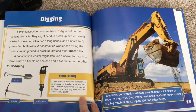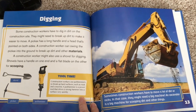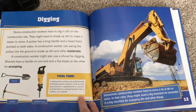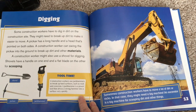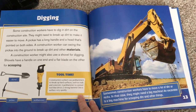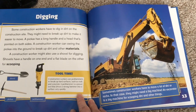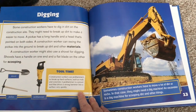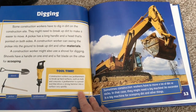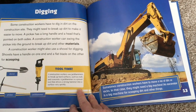Some construction workers have to dig in dirt on a construction site. They might need to break up dirt to make it easier to move. A pickaxe has a long handle and a head that's pointed on both sides. A construction worker can swing the pickaxe into the ground to break up dirt and other materials. A construction worker might also use a shovel for digging. Shovels have a handle on one end and a flat blade on the other for scooping.